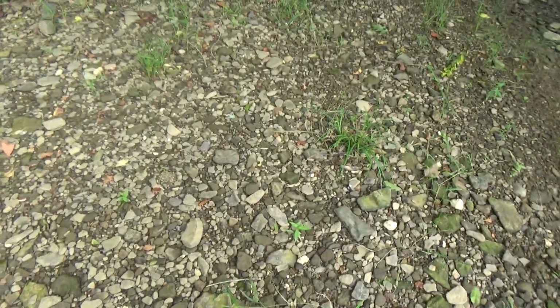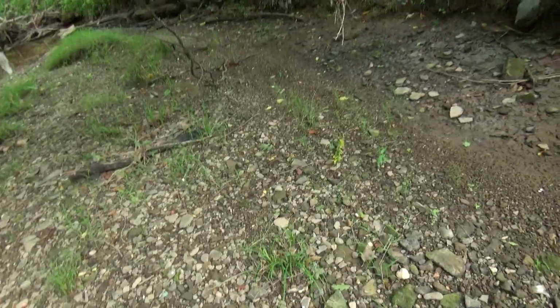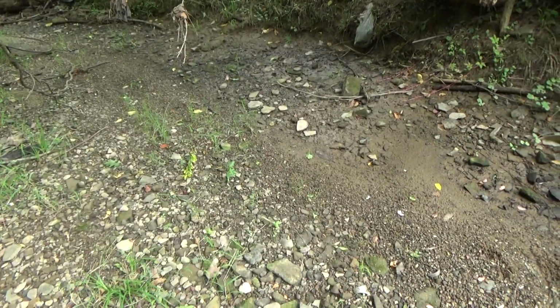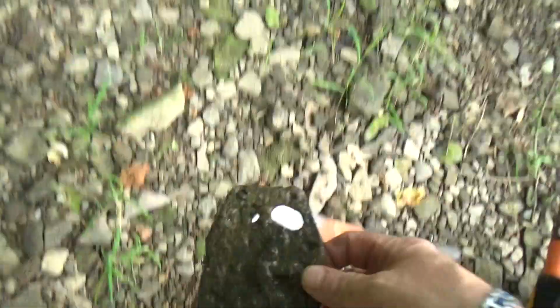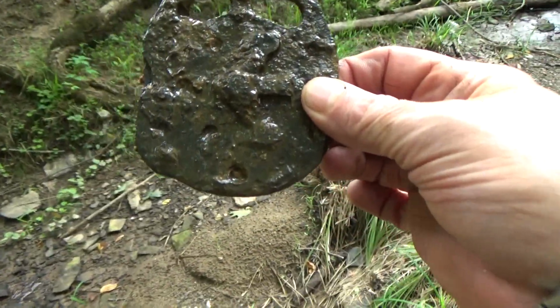Welcome back, Covers, and we just got through eating lunch, and we called Countryside Russell, talked to him for a little bit on the phone, checking on him. And we're back over here in this creek on the back side of this old hotel. And what would you call that?